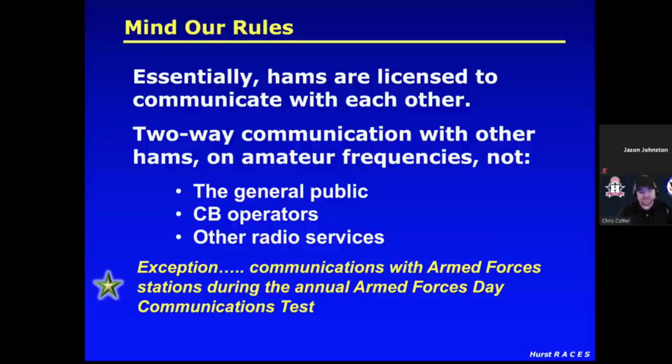And then other radio services, whether that's FRS, GMRS, businessman, or other public service type things. There is one exception. Each year there is the Armed Forces Day communications test. So communications with armed forces during this time is allowed, and you can just find information online about that. That's not something we're going to cover here, other than this is an exception where you can communicate with another service itself.